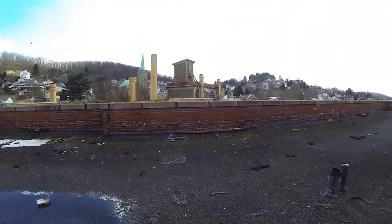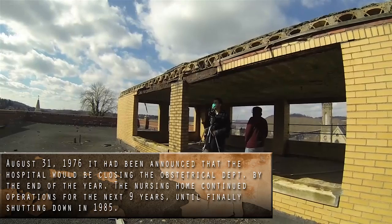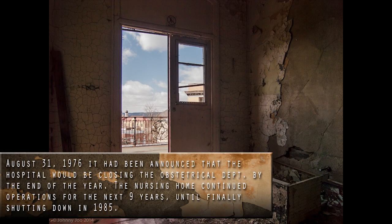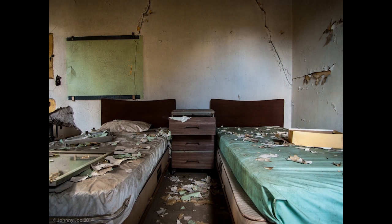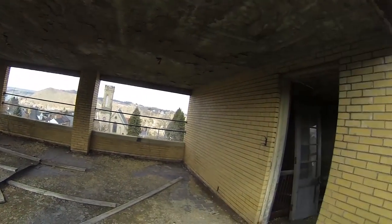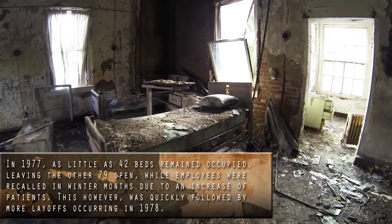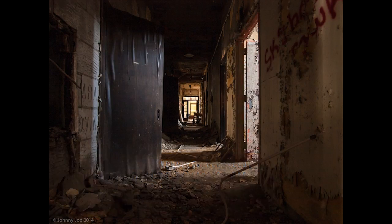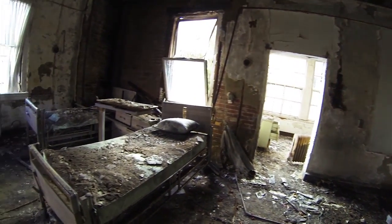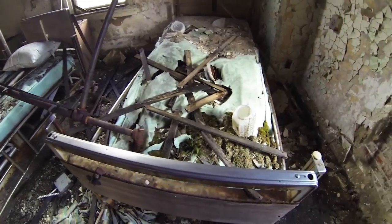And the final level of stairs, going to the roof. And here's everybody. The nursing home area or the nurses' quarters. So this is the community room where sick people were when there was an epidemic or an outbreak. And they would bring them all in here, and now the floor is breaking and there's moss on this bed.